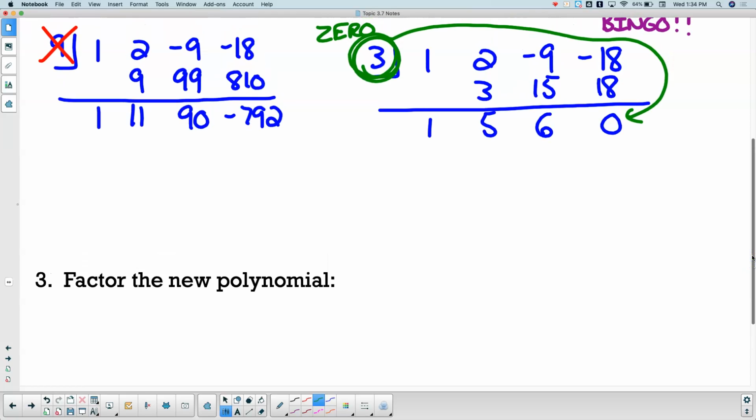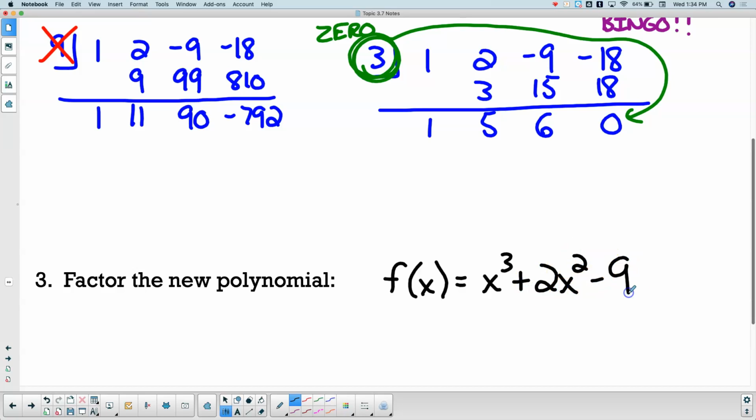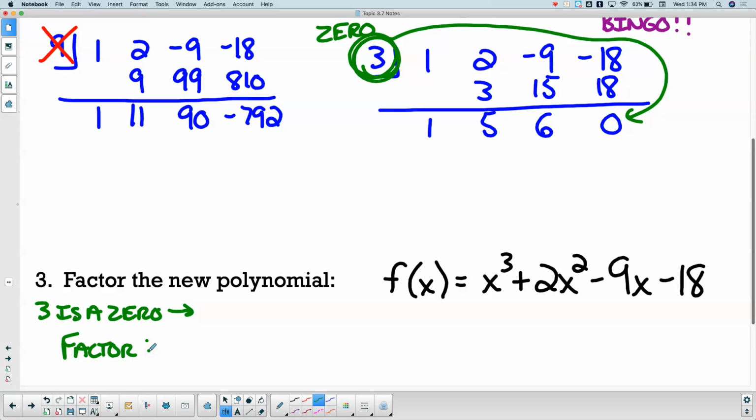Step number 3 says, now we can factor our new polynomial. So our original polynomial was f of x equals x cubed plus 2x squared minus 9x minus 18. Well, now, because 3 is a 0, what does that mean in terms of a factor? If 3 is a 0, x minus 3 is a factor.